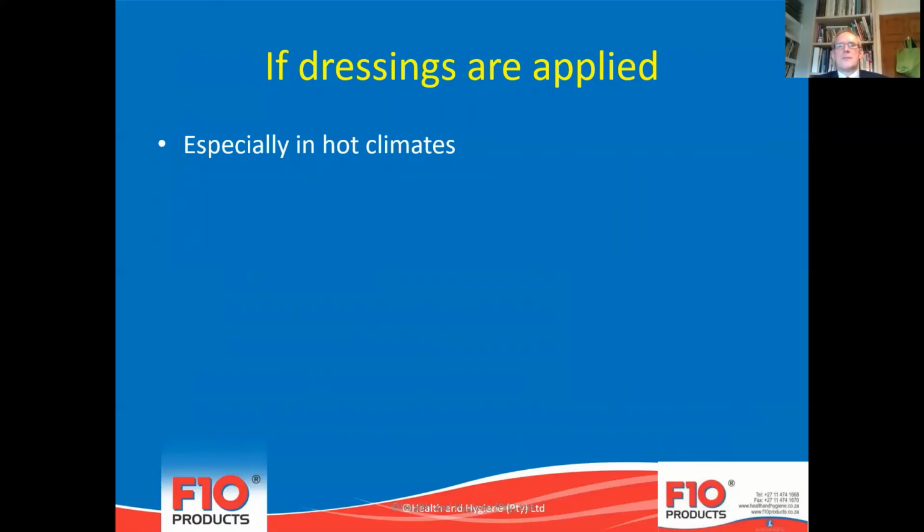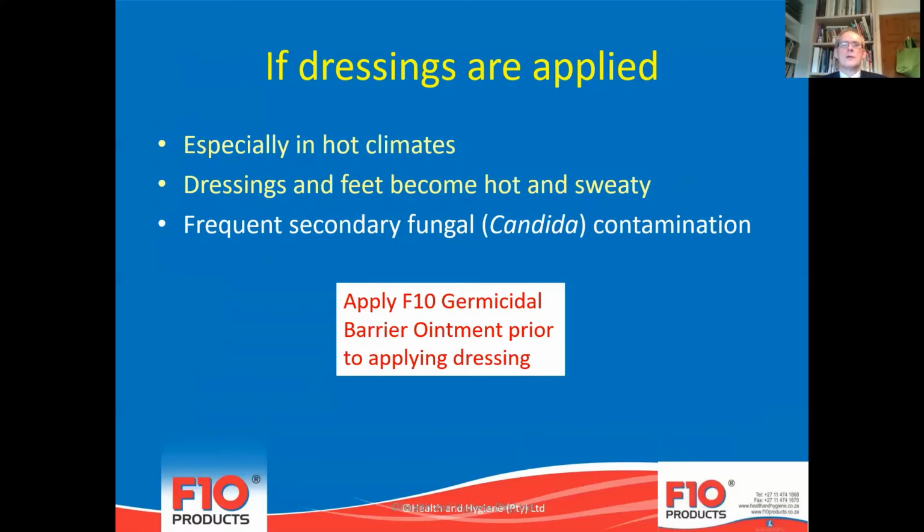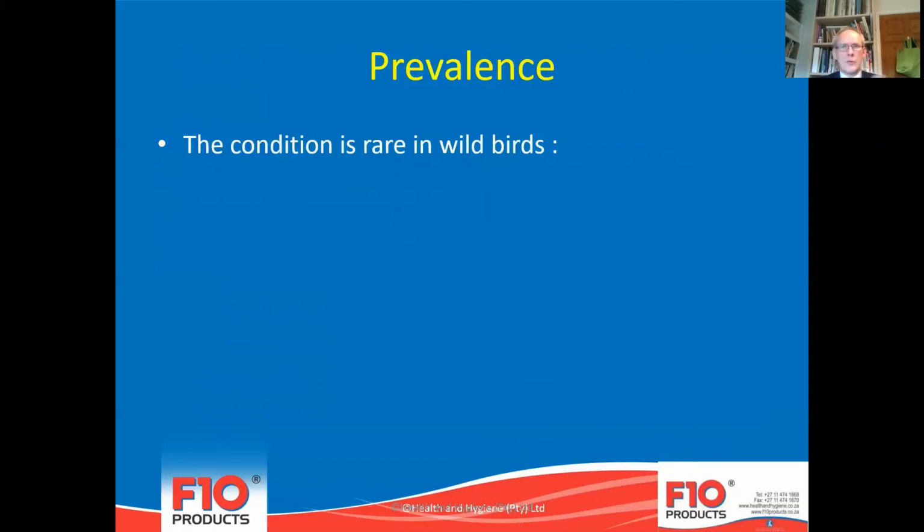However, the risk in putting a dressing on a foot, especially in a warmer climate, is that underneath that dressing the foot becomes hot and sweaty, a bit like the human foot that's hot and sweaty inside a shoe with a sock on it, leading to a fungal infection with Candida. So we would always advise, if you're going to put a dressing on a bird's foot, always clean the foot and then apply F10 barrier germicidal cream on the foot before you apply the dressing, to prevent or control any fungal or bacterial infection that might otherwise occur underneath that dressing. Really important thing: it's all about prevention. Don't wait for it to cause a problem, prevent the problem.